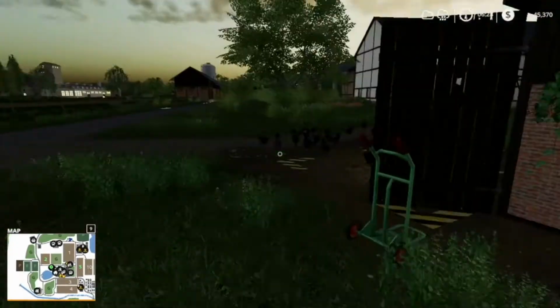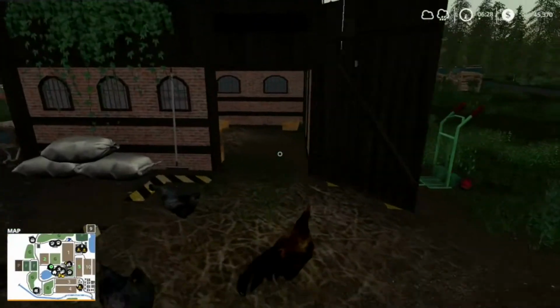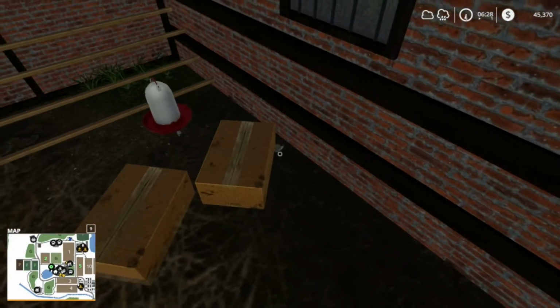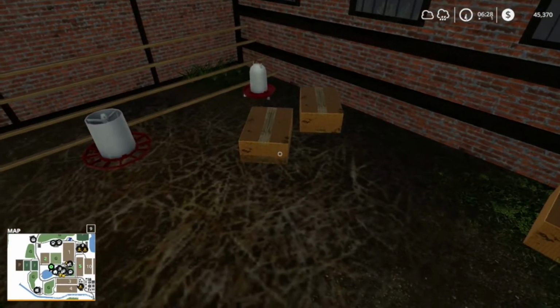Let's come over here and take a look at the chickens really quick. See what we got for eggs. That's not showing me. There we go. That one's showing me.